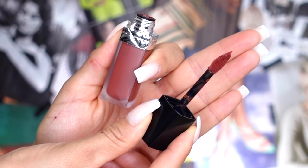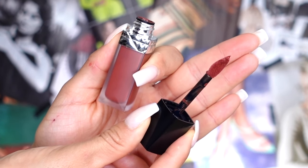As for the doe foot applicator, it has a really nice doe foot applicator. It's spongy, picks up enough product. I personally really like that it has a fine point to it that you can use to line your lips. As for a scent, it doesn't have a scent, to be really honest. I was surprised because I thought it was gonna have a pungent scent. And when I think of these luxe brands, I feel like it's gonna smell like money, a very luxurious type of scent, something exotic, something fancy.